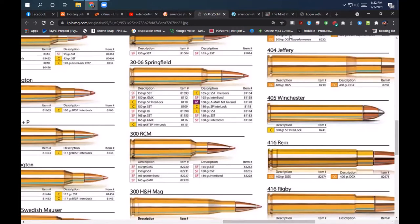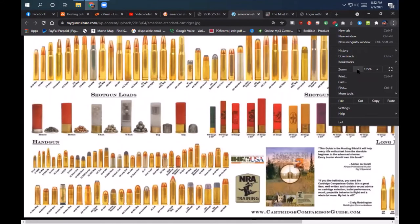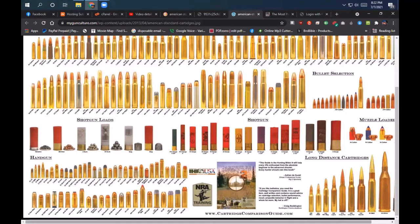All right. Moving right along, I'm going to show you another chart, because this is the chart that really packs a punch. This is the American Standard poster. I have one at home on my wall, and I'm going to make this regular size. This chart is to scale. So down here, this is a 9mm, and here's a 380. If you had these rounds in your hand and you put them up against the chart, they would be exactly the same size, to scale.